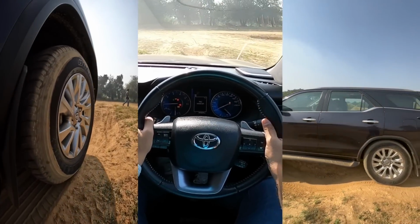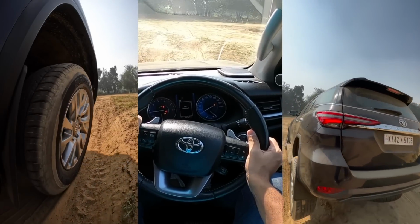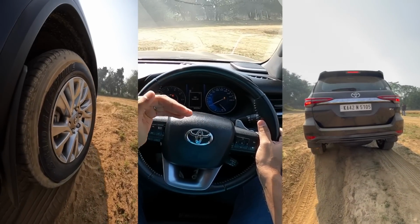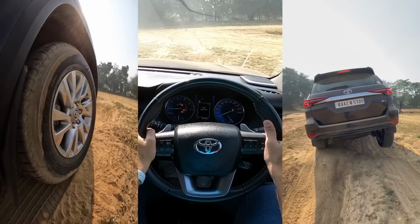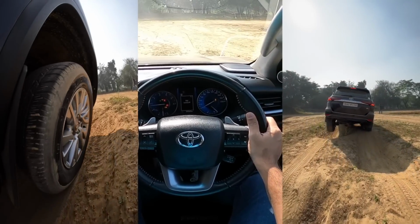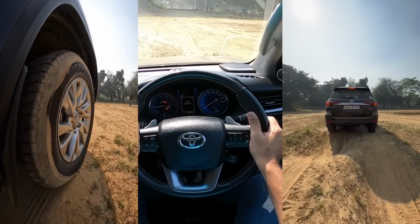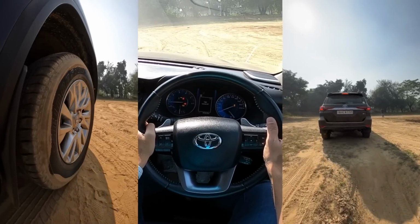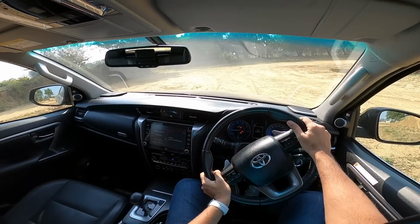Why are we going first in the Fortuner? Simply because the Fortuner is the best off-road. So since it's the best, I will know the benchmark when I'm driving the other cars on the same obstacles. And then here we go, we are almost done as well. So that was quite easy, no issues. I think the holes for the articulation could be more extreme, but here no issue, we are done.